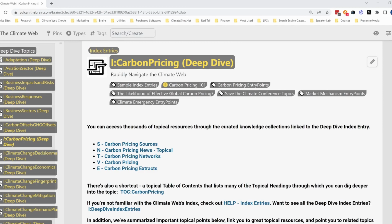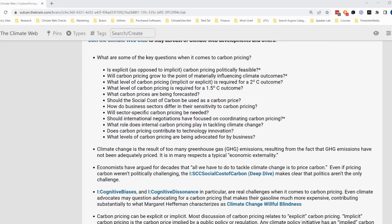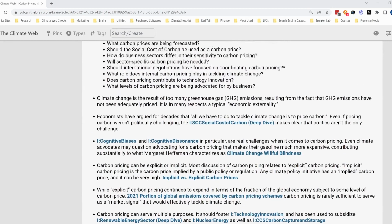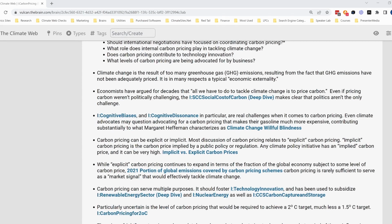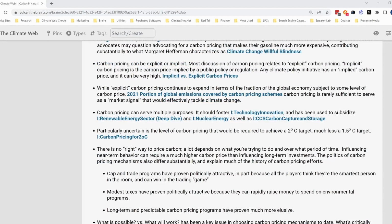So if I click on the eye icon at top right to turn the notes field basically into its own website, you can see just how much information is organized in these deep dive index pages. It starts with some links that are useful, comes down to some of the key questions when it comes to carbon pricing, helping bring you up to speed, and goes through some of the topics that you might want to explore: the social cost of carbon, cognitive biases in terms of why we've had trouble doing carbon pricing, implicit versus explicit carbon prices. These are all individual thoughts that you can jump to, or the renewable energy sector deep dive, technology information, carbon capture and storage, carbon pricing for 2 degrees.